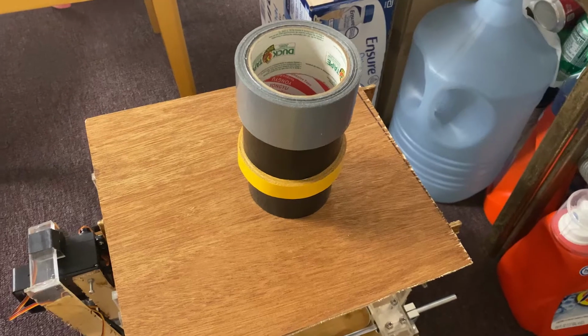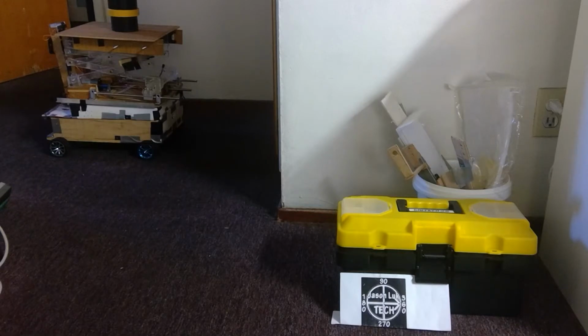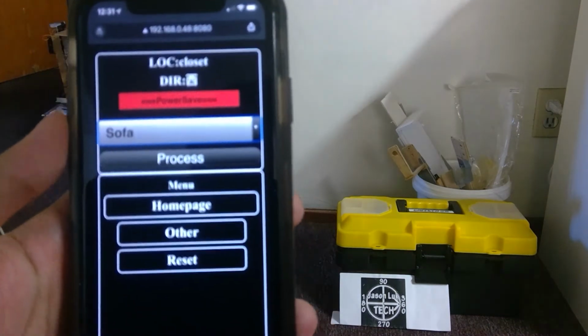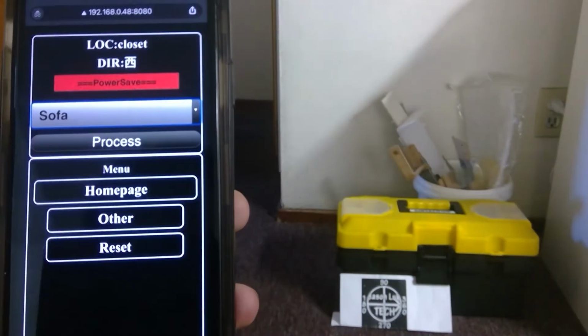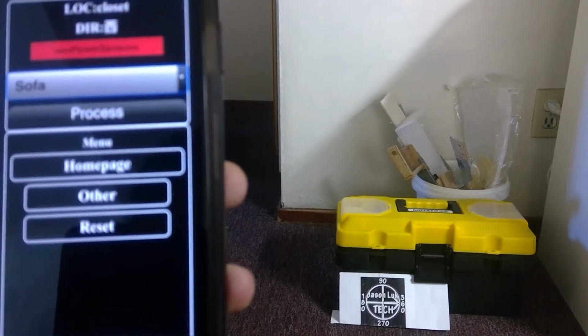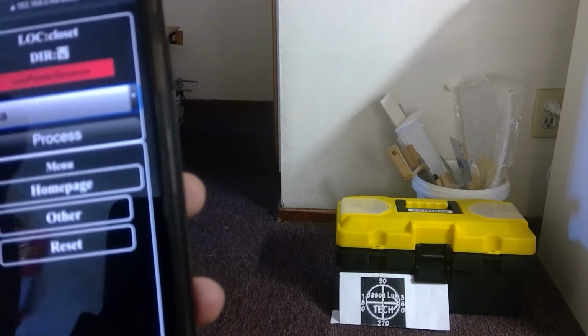I use a couple of ducks as my cargo, and I'm going to bring them to the area in front of my camera. First, I open the robot web page on my phone, and this web page is hosted on the robot for the local area network. Then I choose the destination and press the start button.